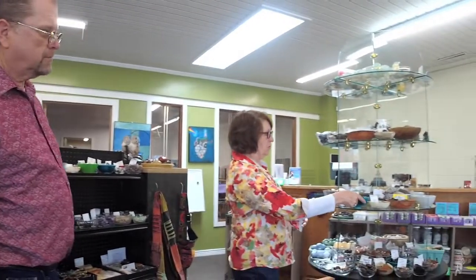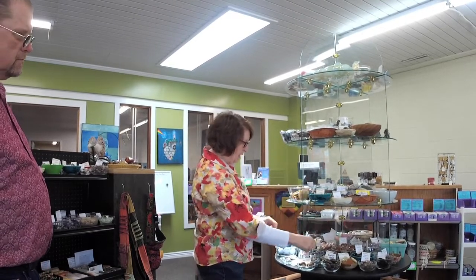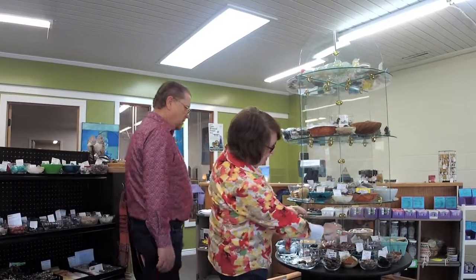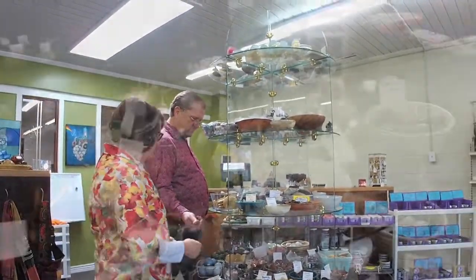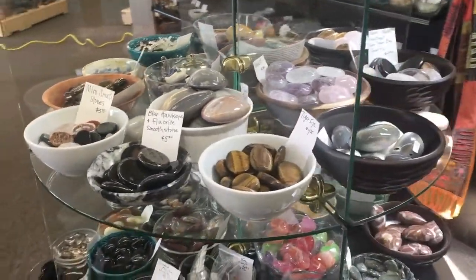Okay, so then we've got lots of other cool stuff here. This is all tumbled stone. Over here we have more different types of stones. We have some really cool little stone crosses. We have angels. We have hearts, and more hearts. I have root beer calcite, bronzite, onyx, all kinds of little hearts. Everybody likes hearts. And we have spheres. I have calcite, angelite, mixed stones, all different kinds of crystal.